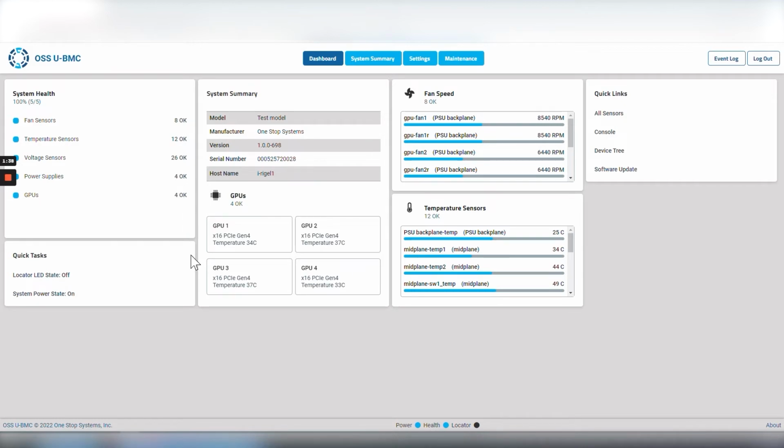Here is the main dashboard screen. It summarizes fan, temperature, power supply, PCIe, and GPU operations. In Rigel, there are 4 NVIDIA A100 GPUs, and you can see GPU temperature sensors are graphed, and you can see the general temperature trend over the past few seconds.